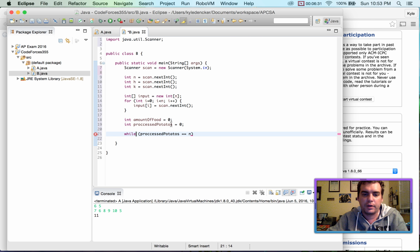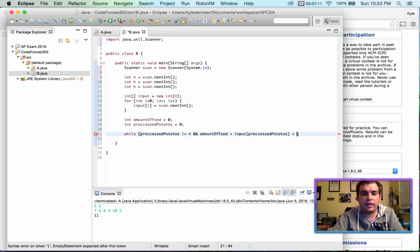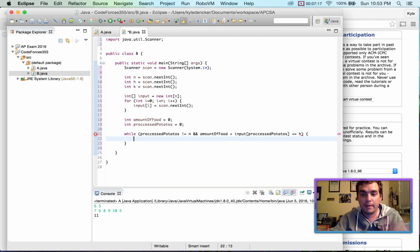And we're actually going to use a while loop here. While we have not processed all the tomatoes, and we can fit more in there. So the amount of food is less than amount of food plus, can we put another potato in? Amount of food plus an input of processed potatoes. Okay, so if we add that in, if it's less than or equal to h, meaning that's how much food it can hold, we need to add more potatoes.